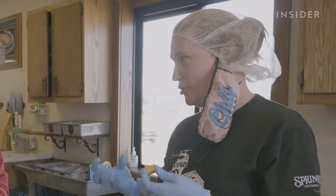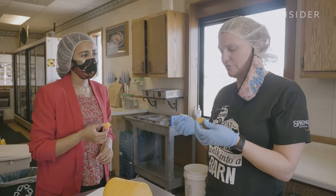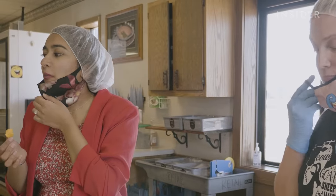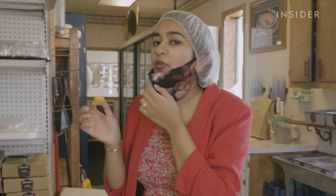Once it's refrigerated, it firms up a little bit more. The flavor with Colby really gets stronger with age. Wow. It was worth the wait.